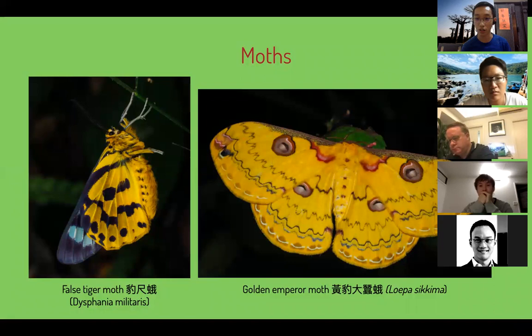Just a quick question. Does anybody know what these eye spots are for? Why does a moth need these spots? So if you have a thought, you can put it in the chat room. Why does a moth need four spots that look like eyes?